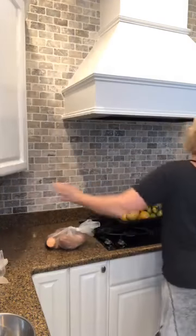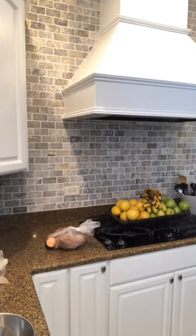So let's get going. I already have things pre-measured, so this should go fairly quick. I'm going to go through all of the ingredients. Let me throw this in the microwave real quick, and that way you can get your pen and paper handy to start writing these down.